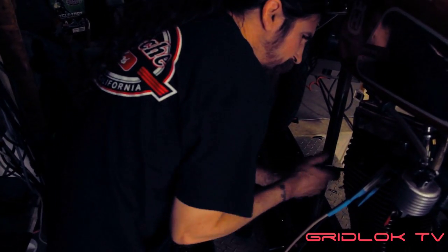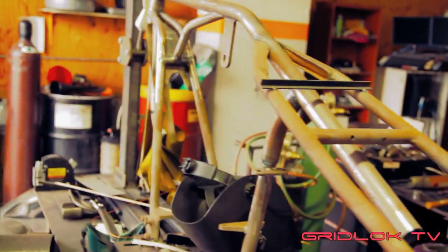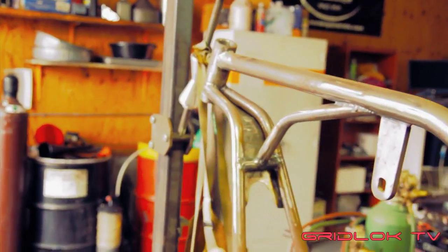It's kind of a full service shop. You know, we do motor builds and basic service, tires. We like to cut things up too. Nice. We cut some frames in half and sometimes more than half and try and put them back together in a way that we think looks a little bit better.